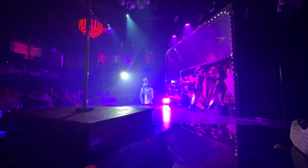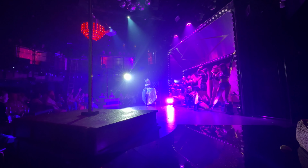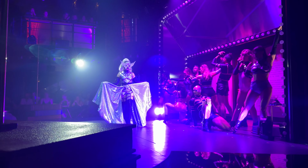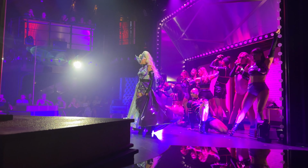Later that night, we saw the late night show called Lola's Library, another new production on board Resilient. This is the show that screams adults only cruise ship.